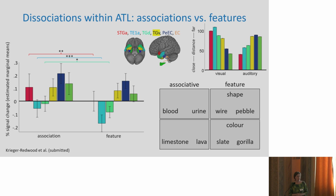We've got on the right-hand side feature matching judgments where people are making decisions about whether objects share a visual feature like color. And on the left-hand side, we've got more of a global semantic association task. And you can see that it's actually the blue parcel that responds maximally across these tasks. So that's a medial part of the anterior temporal lobes. And this parcel is the only parcel really to respond to the visual feature matching task, which kind of makes sense if it has greatest proximity to the visual cortex.